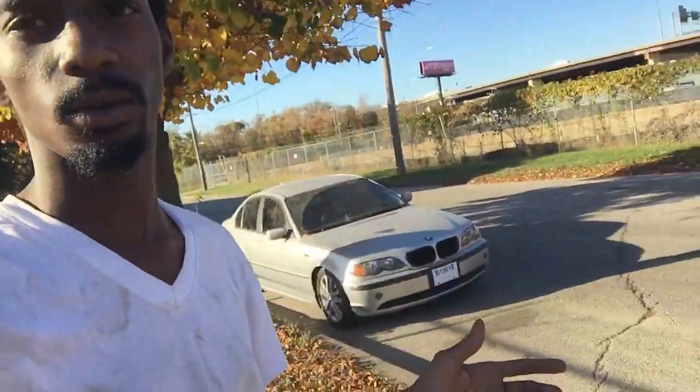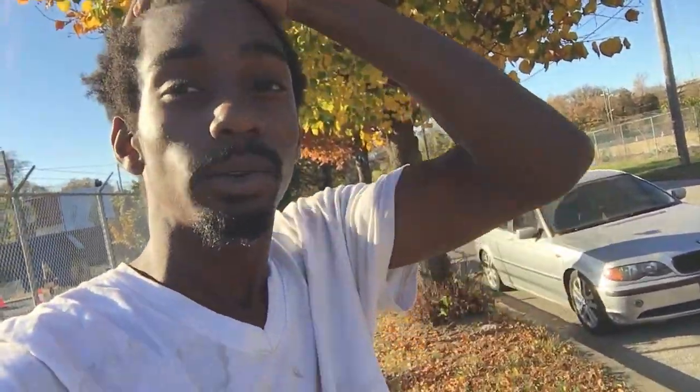Totaled it. Insurance cut me a check. So now we're here with an E46. Yeah, I know it sucks. I love the E34. It was such a good car. Yeah, it was such a good car. It really sucks.